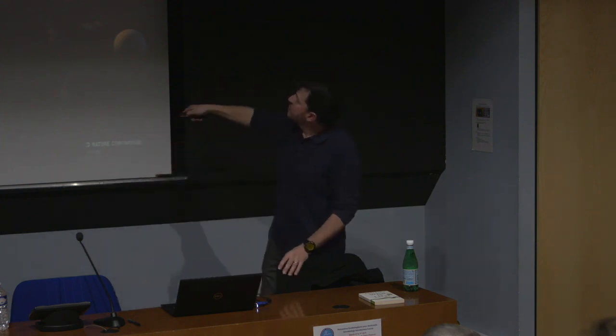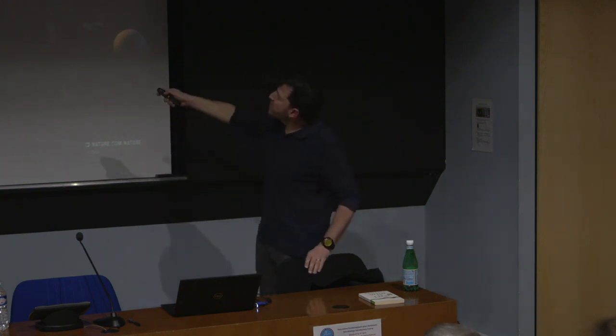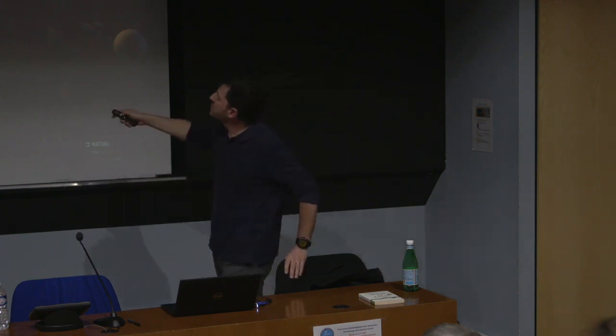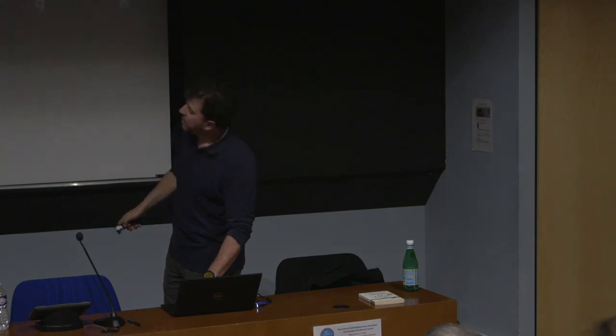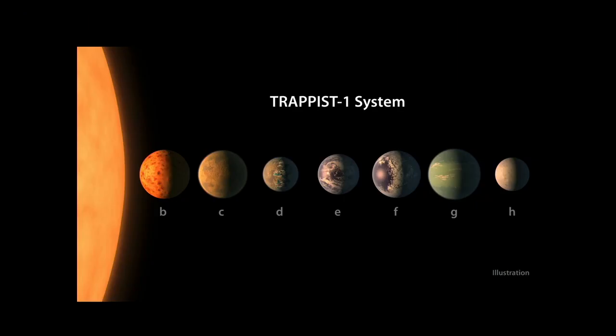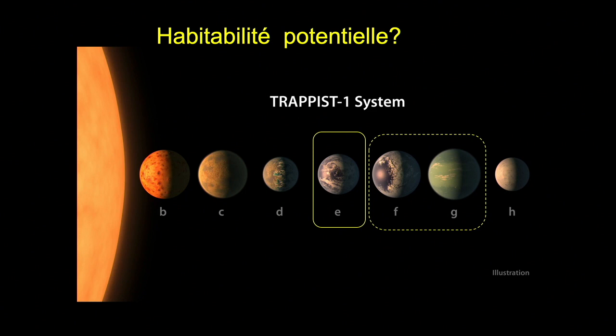But the big exciting observation that has been performed since was this suite of observations. It's the TRAPPIST-1 system. Did everyone know about TRAPPIST-1? TRAPPIST-1 is 7 Earth-size or smaller planets that have been observed around a very small star. And I will go very fast. It is super exciting because we will be able to observe most of these planets by transit. And it has now become the priority for future observation, notably with the James Webb Space Telescope.